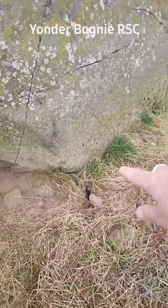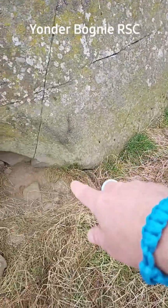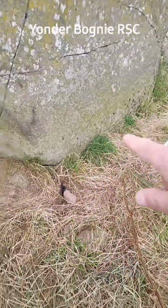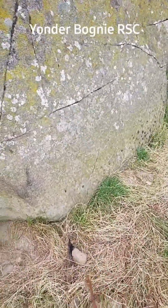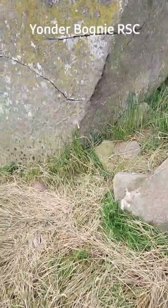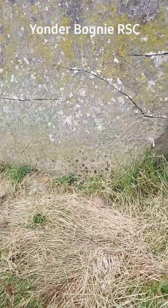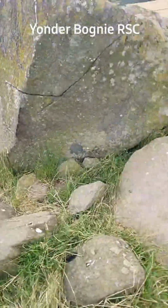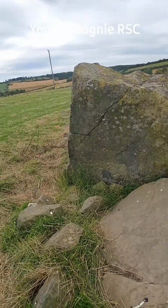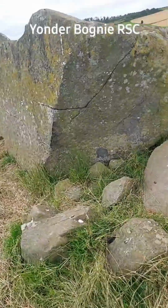Again, the bottom of the stone could be getting compromised a little bit because the socket has been worn away. It doesn't look like there's any sleeper stones or anything like that this sits on. It looks like it's straight into the ground, and it has a slight lean back, so it's fallen back into the circle a little bit.